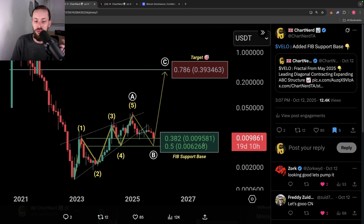support base. Now, support block 1, which I was showing you at the start of the video, was the 0.382 Fibonacci at 0.0095. Velo still has the chance to hold this low, but we need to see weekly closes above this level, multiple weekly closes, in order to invalidate retracing back to 0.006. Okay, and this, in my honest opinion, is where the B wave before the C wave takes off is likely to be. I say likely because I don't have the exact answer, guys. I know I have this if, when, I'm showing you what the charts are telling me. Okay, it's data over emotion.